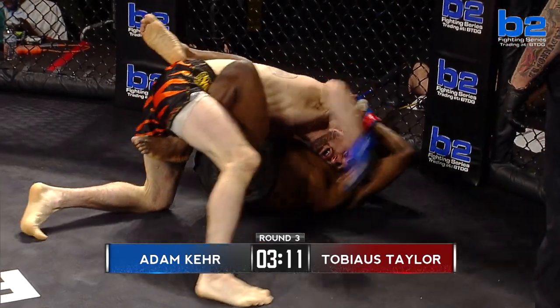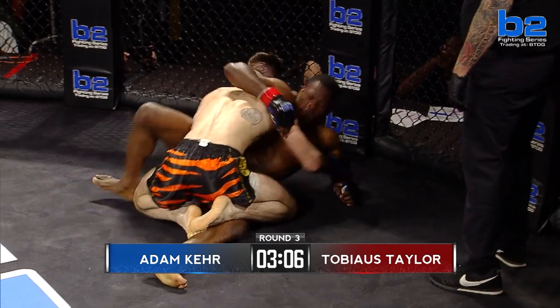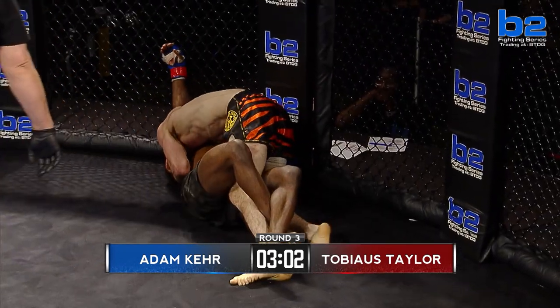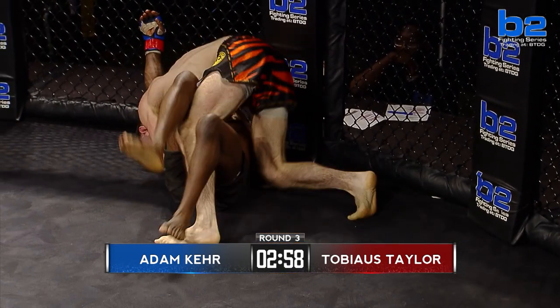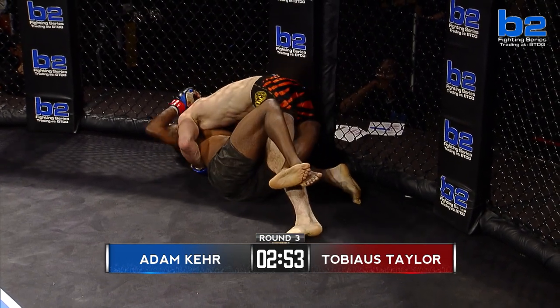He's got 3 minutes left. He's got to try to improve his position. Turtle up. Something to improve the position here. Well, using that fence right now would be a good idea. It's very difficult, though, with Adam Kehr right now just smothering. Adam Kehr's looking for the head and arm. He let go.